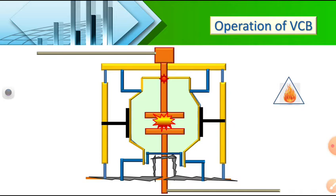For a flame to continue for some time, what is required? Temperature, some heat, is required. Fuel is required. And oxygen is required. If oxygen, fuel, and the required temperature are present, the flame will continue. But if any one of the three is not supplied, the flame will quench automatically.